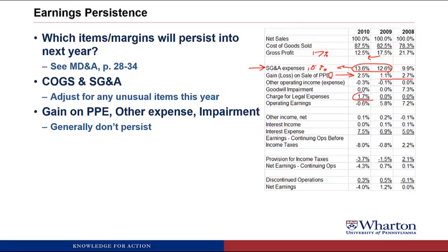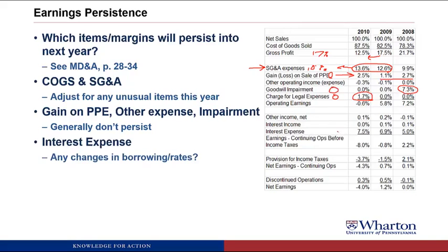This charge for legal expense, that seemed like a one-time thing, so forecasting in the future, that's probably going to be 0. Same thing for goodwill impairment. They had a big write-off there. You're probably not going to see that again going forward. Interest expense, the question is, are there going to be any changes in the amount of borrowing or interest rates that might affect this going forward? So at this point, it's a matter of applying your judgment and knowledge to take the margins that you see here and try to project them forward, counting on any things that you think are going to change or persist over time.